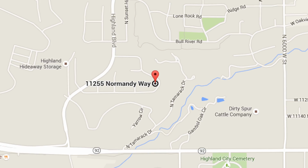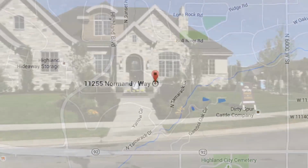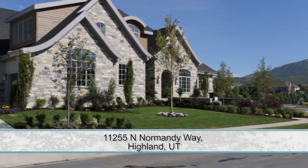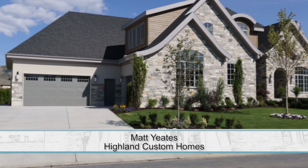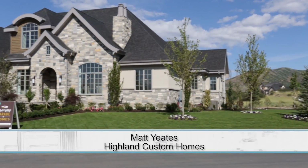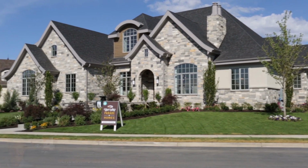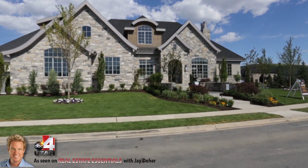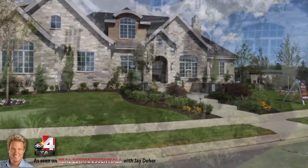This week's featured home, we're going to go down to Utah County Parade of Homes, and I've got Matt Yates with Highland Custom Homes. Matt, absolutely spectacular home, obviously. And as I know they give away some awards, and this one won a big award. Tell me what that is. Yes, Jay, we were fortunate to receive the Judge's Choice Award, which is first place for the Parade of Homes.